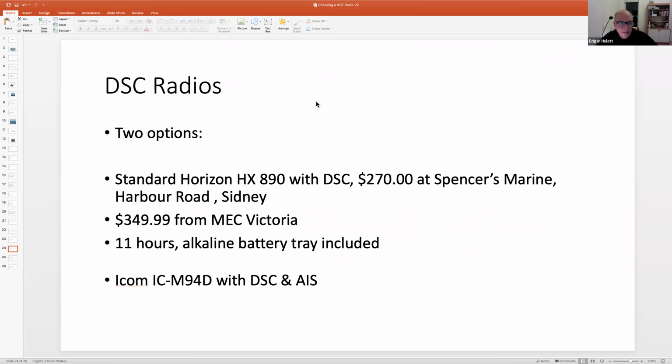So types of radios then. Let's talk about DSC. Standard Horizon has an HX890. It's DSC, and I checked today, you can buy one for $270 at Spencer's Marine, Harbour Road in Sydney. I looked at MEC for one of these quite a few months ago, and their price was $350. I don't think they would sell very many of them at that price. They advertise 11 hours of battery life, and it does come with an alkaline battery tray.